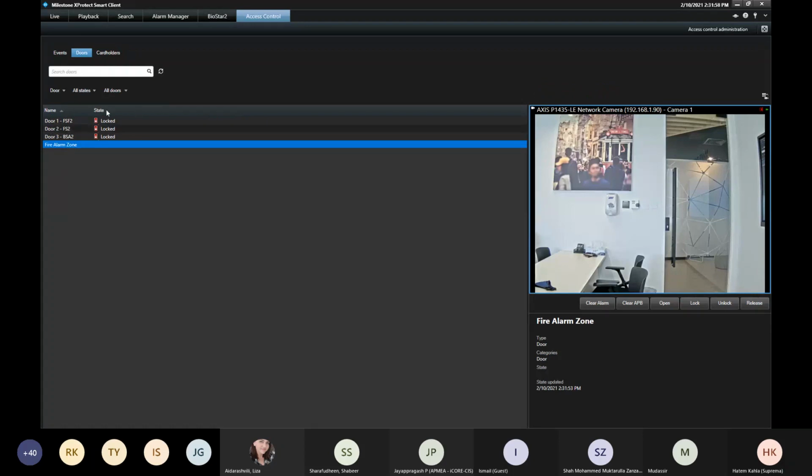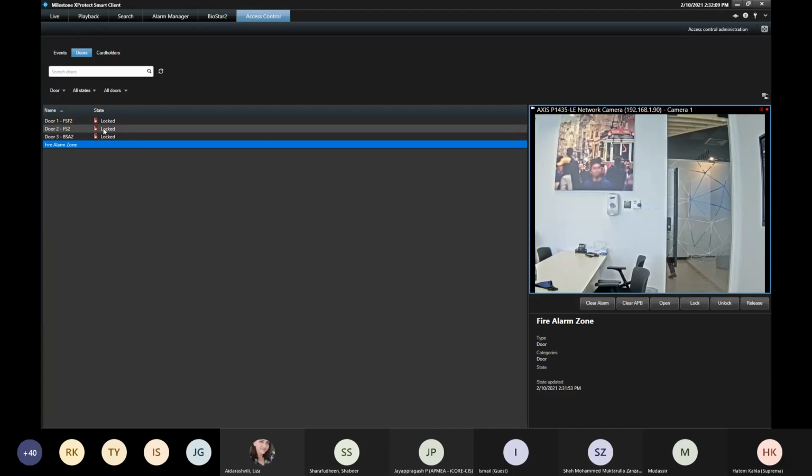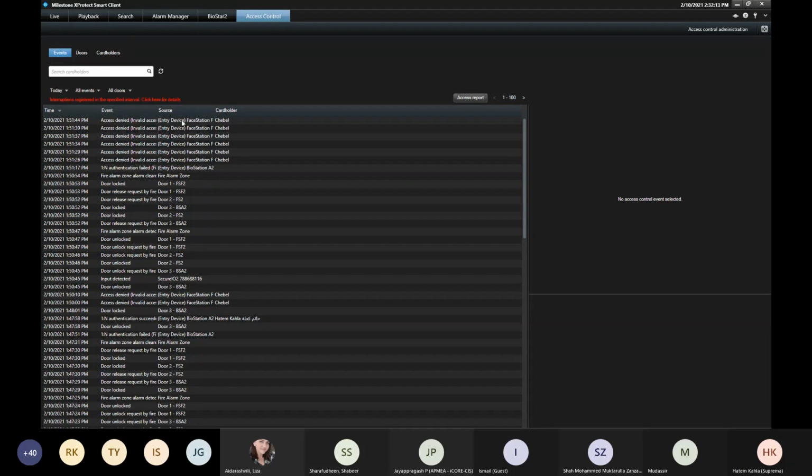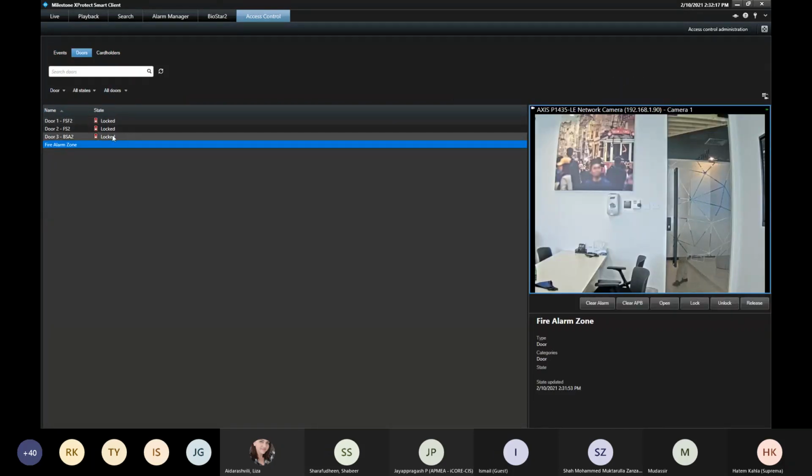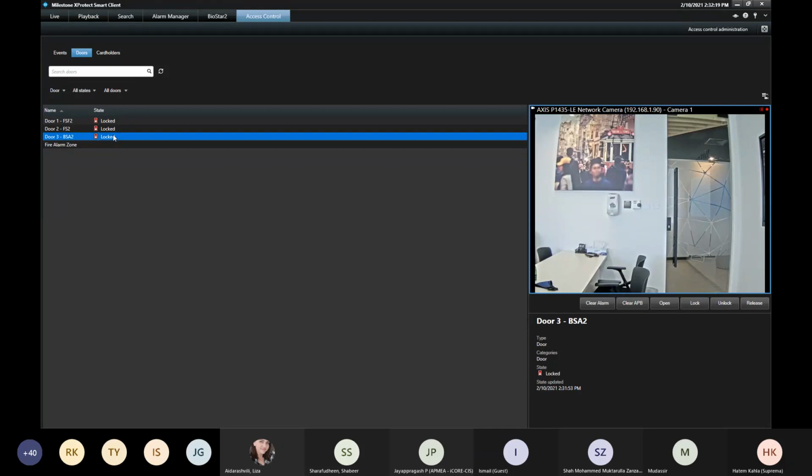You have the doors, as you can see, this is live now. So for example, if I put my face on a FaceStation 2 device, you can see here that the door is green and unlocked for myself. And of course, all this event is going to be recorded here. Also, there is a finger device. So as you can see now, it is unlocked.